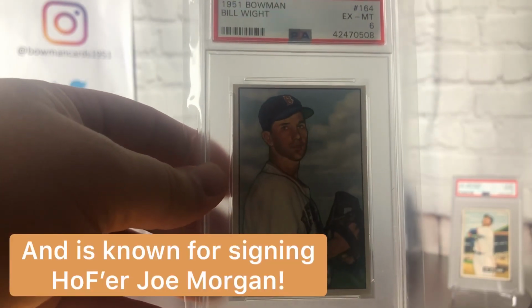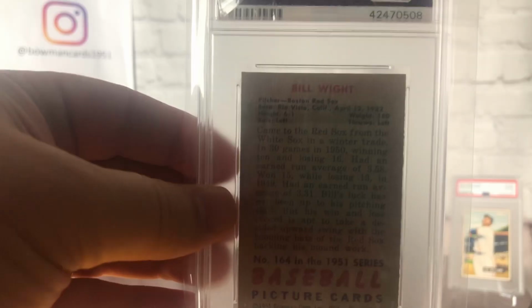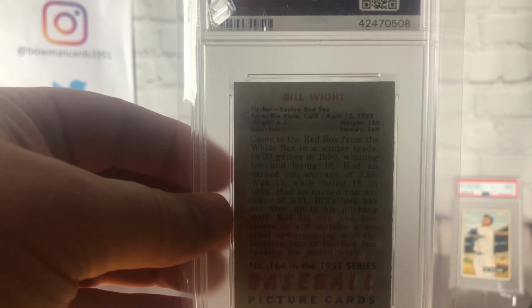Love the centering here. Once again, in the 6. And I don't think I saw... Oh, there is a pretty nasty stain here at the top. I mentioned in many of my videos before, I really don't care about the wax or gum stains.